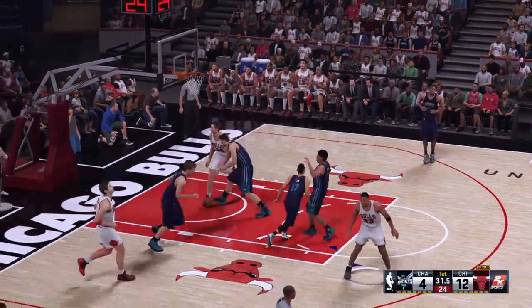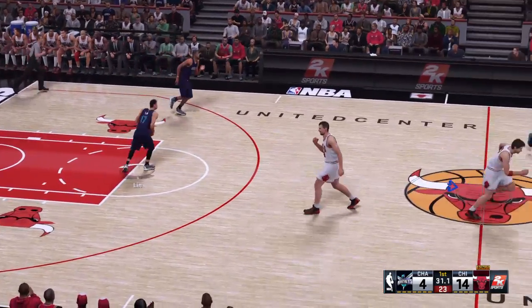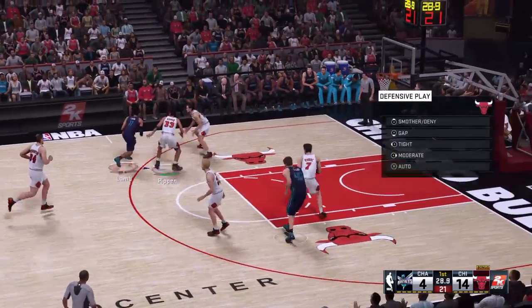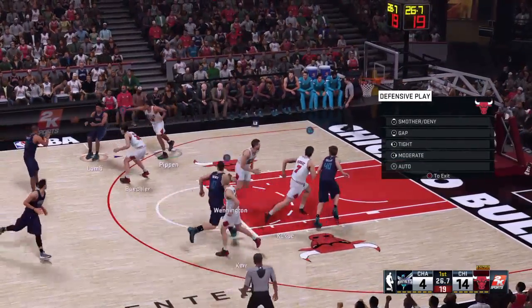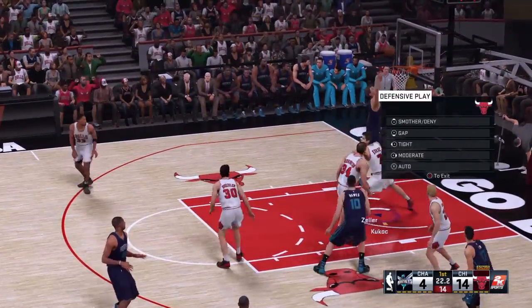32 seconds left in the first. Lands soft on the front of the rim and drops. Now, they've done a great job of getting into the middle of that defense and scoring in the paint. And that's why they're on this run. You get that close to the hoop, and it's a lot easier to make shots.